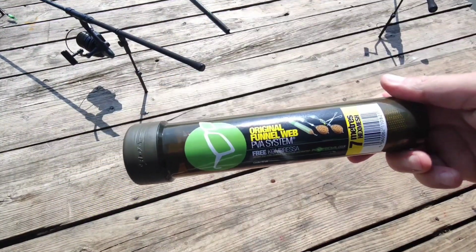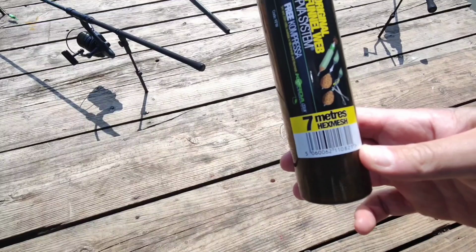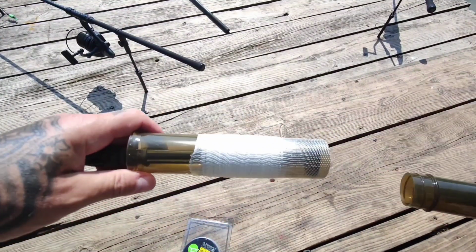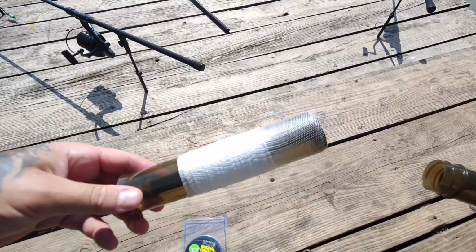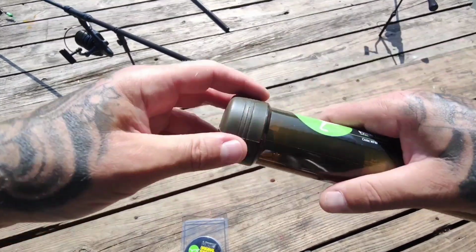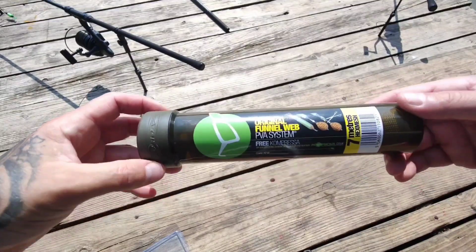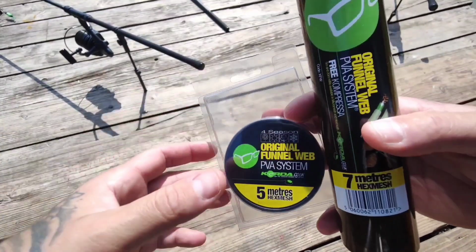Right, so just following on from the video a minute ago, this is the mesh that I use. It's the Corda original funnel web PVA system compressor. When you buy that, you get 7 meters of the hex mesh in there, and then I just buy the 5 meter refills. As I said, I've just redone this one, so I only put half of it on, and the other half, as you can see, is still on there. So worst case scenario, if this gets wet, dropped in the water, or damp for any reason, we've only wasted half of it. I know there's various companies out there that do different versions of PVA, but I still think Corda PVA mesh is the best out there. I've tried Carp Craze, what's the other one?